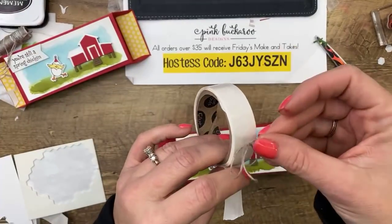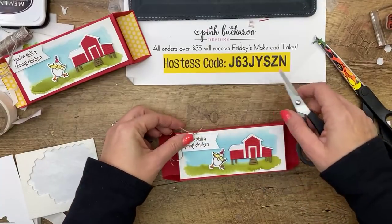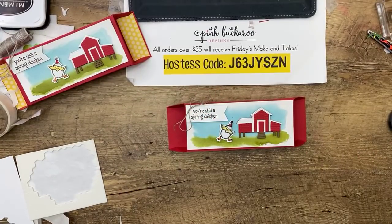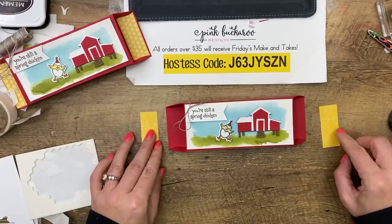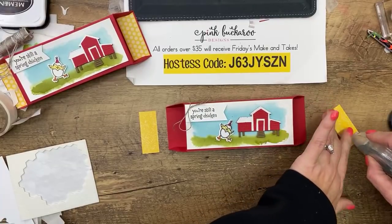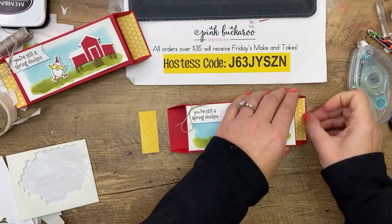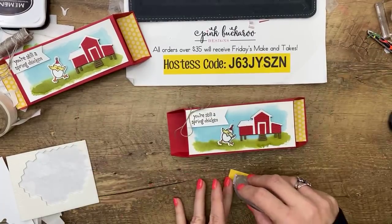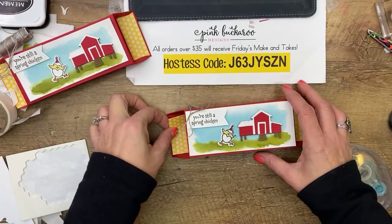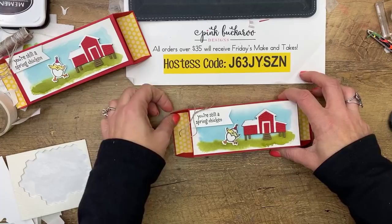All right, a little linen thread. We have used linen thread on all three projects today. It's perfect for chickens. Now, one last thing. I wanted to put some contrast down here. So I have cut two Daffodil Delight pieces of Designer Series paper. They are 1 by 2.5. I'm not sure I put that on the list. And I'm just going to put them down there. And actually, that print is cute too. That kind of looks like chicken scratch. All right, we'll put that. Oops, hold on. Put that one right there.